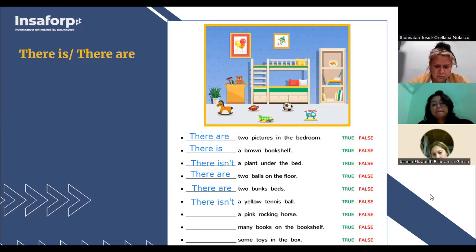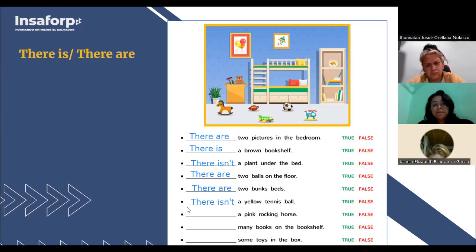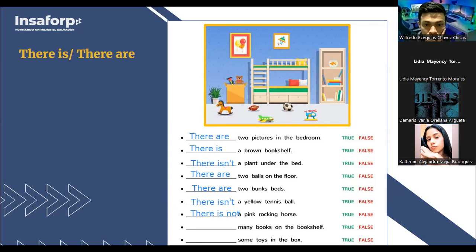Next, Jonathan. There is not a pink rocking horse. Okay. There is not a pink rocking horse. Next, who is missing? Damaris. ¿Quién falta? Catherine.